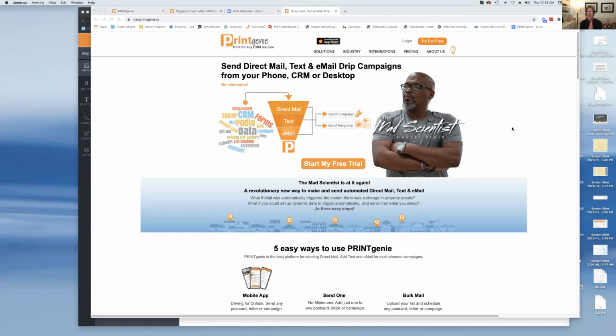Looking good. So here we are, and we state very clearly what it is: you're sending mail, text and email drip campaigns from your phone, your CRM, or your desktop. Just keeping it simple, right? The idea here is that every campaign is built like this. We send a letter followed up by a single email and a single text saying, hey, did you get my letter? And then a month later, a postcard with one single text, maybe a couple emails saying, did you get it?